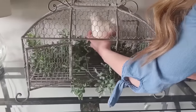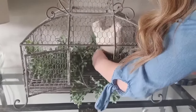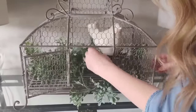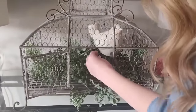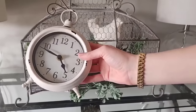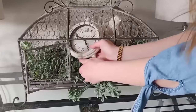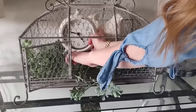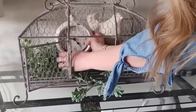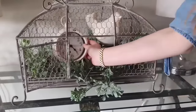Whoever designed this birdcage, though, didn't make it the easiest to decorate around. I wish the top opened up, but it's just this little door here. That's okay, though. I made it work. I added this really cute bird, and then I'm going to go in with this really chippy clock. I feel like it adds a really nice vintage French country touch, and it's just something a little bit different. I like trying new things, and I love the cream against the green.